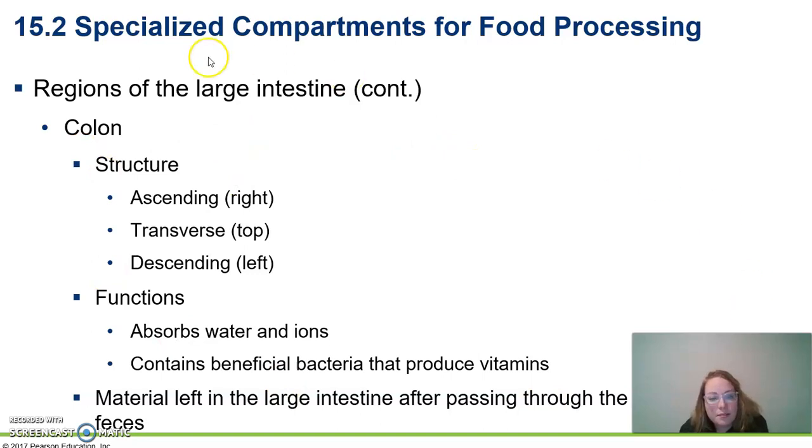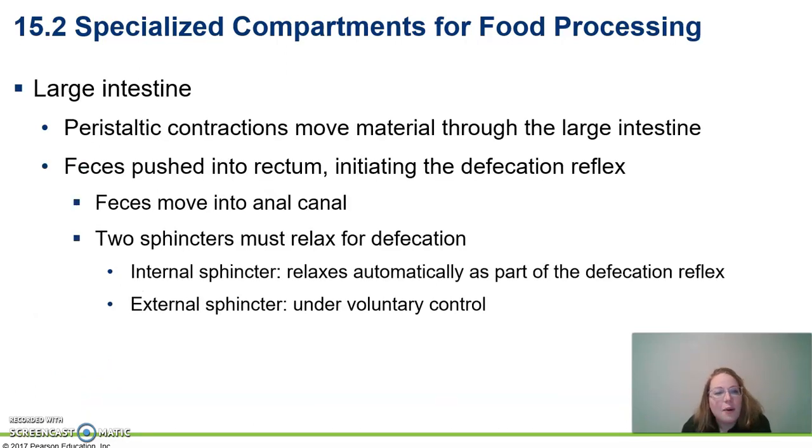So, parts: we talked about the colon, we talked about water absorption, ions, vitamins, and then material left in the large intestine after going through that colon down to the rectum, feces that will be defecated. Definitely defecated. Okay. So we're going to use peristalsis contractions.